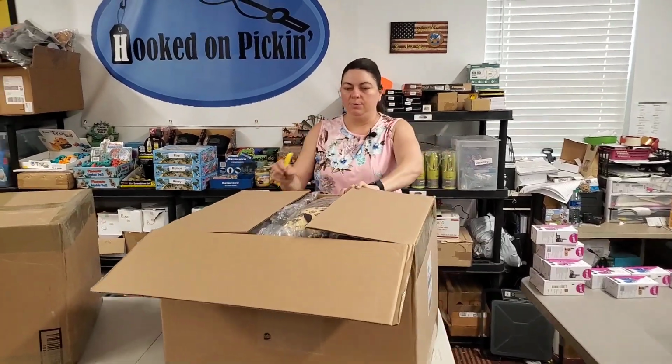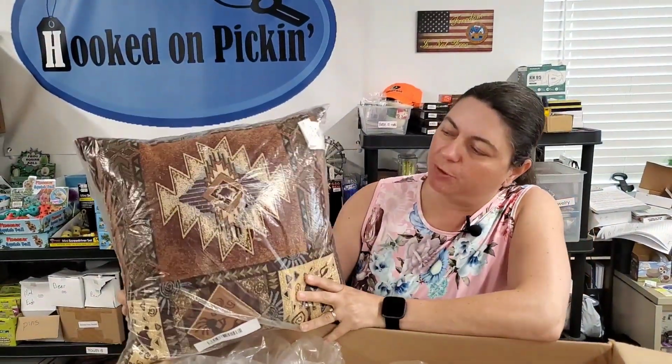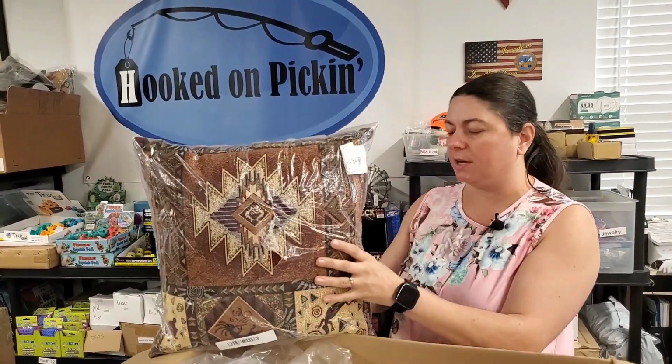Alrighty. Ooh, look at that pillow. It's actually the pillow, too. A lot of times when you go on Amazon these days, you'll look at a picture and go, oh, I would love that throw pillow. You buy it, and then it's just the cover. It's not actually the pillow. So this is actually the pillow with the cover.